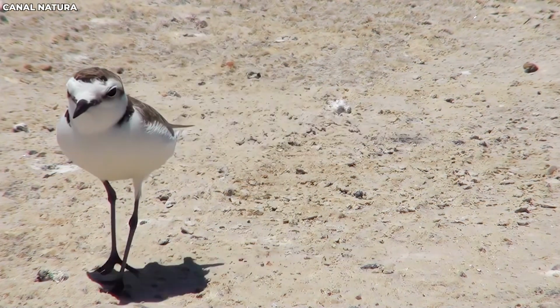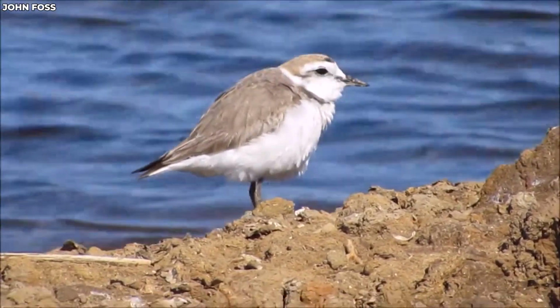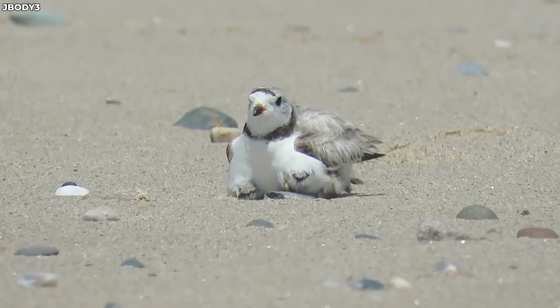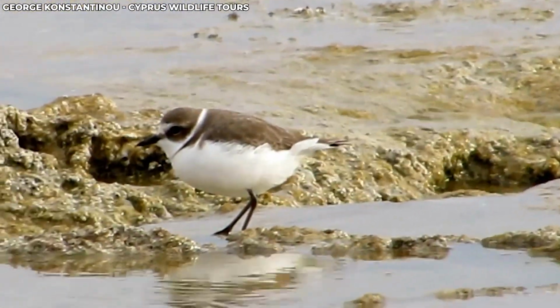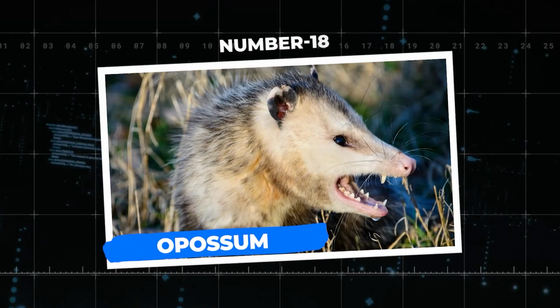The adult bird acts like it's badly injured, making itself look like an easy meal to the predator. Once the predator is far enough from the nest, the bird quickly takes off and flies back to its precious eggs. This behavioral strategy of distracting the enemy seems to work pretty well for these little plovers. They do face challenges, though, especially from human disturbances on their nesting beaches, but they adapt and find ways to keep their populations thriving.